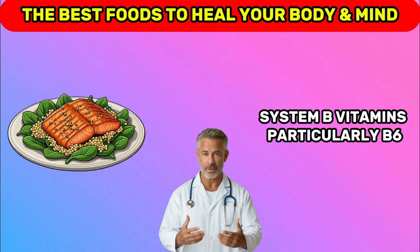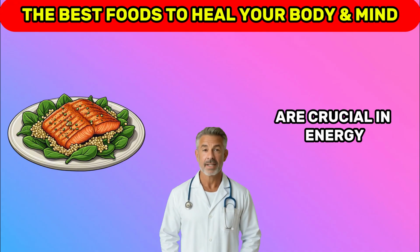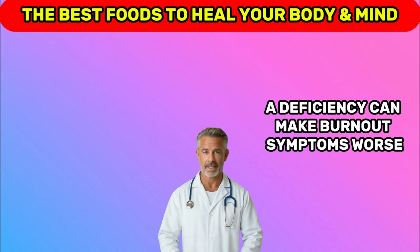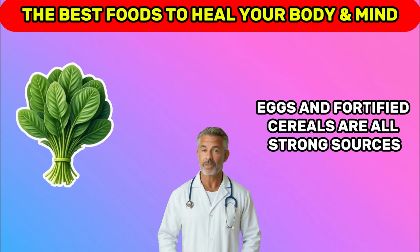B vitamins, particularly B6, B9, folate, and B12, are crucial in energy metabolism and neurotransmitter production. A deficiency can make burnout symptoms worse. Leafy greens, legumes, eggs, and fortified cereals are all strong sources.